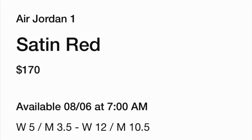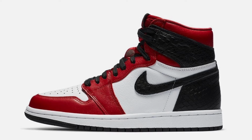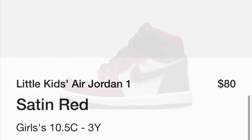These are going to be a women's exclusive drop and only go from a women's size 5 up to a women's size 12, which is equivalent to a men's size 10.5. So people with big feet are out of luck for this drop. These will also be releasing in kids and toddler sizing as well, but I won't be discussing those in this video.